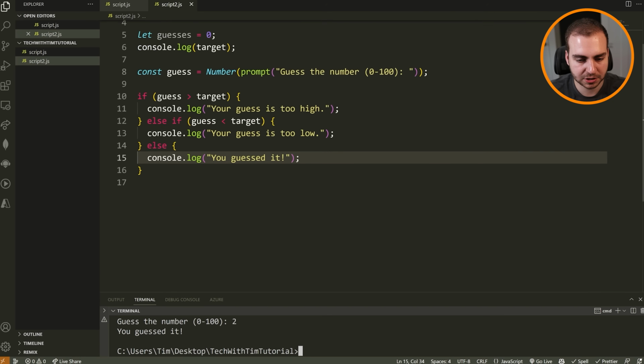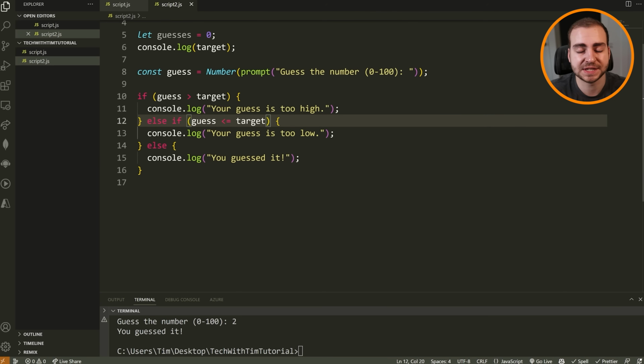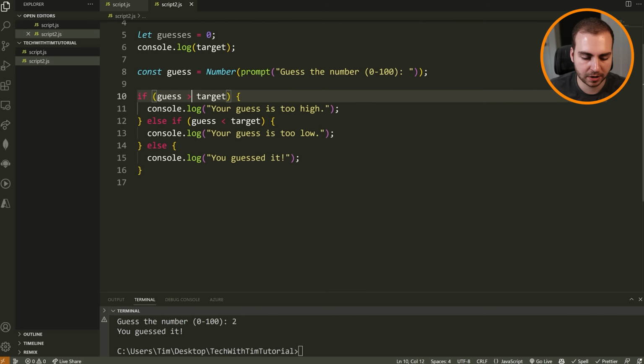Now, one thing to mention here, just while we're at it, it is possible to use the less than or equal to operator. Exactly what it says, it checks if it is less than or equivalent to the value. Same with the greater than or equal to operator. Okay, you also can use the not equal to operator. So exclamation point equals equals. If it is not equal to this, do the following, otherwise do this, etc. Okay, just wanted to show you those operators.